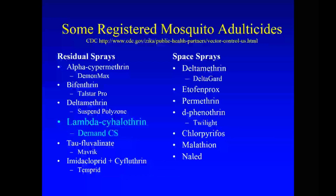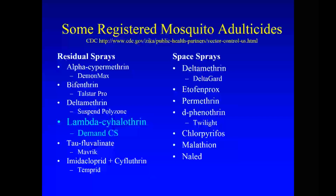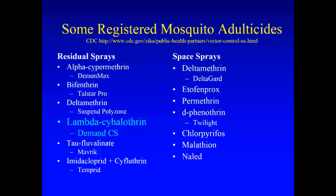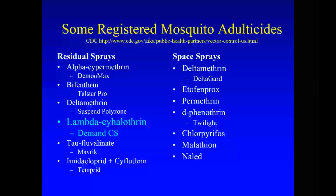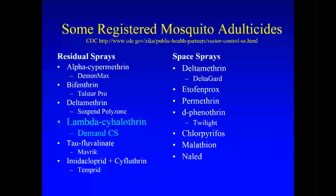Now, the adulticide treatments can be split into residual spray treatments that would usually be applied by the pest management industry, or space sprays that are usually applied by the mosquito districts, although there are many pest control companies that will apply space sprays as part of their service. Now, the residual sprays are basically pyrethroids. Almost everything that is registered as a residual spray is a pyrethroid. So, for instance, alpha-cypermethrin, bifenthrin, deltamethrin, and lambda-cyhalothrin, which is available from Syngenta, is one that's registered. Tau-fluvalinate and Temprid, which is imidacloprid and cyfluthrin. All of those are registered for residual mosquito control.